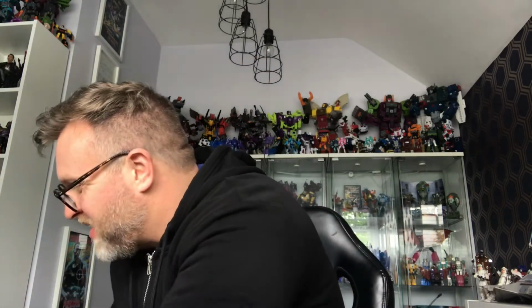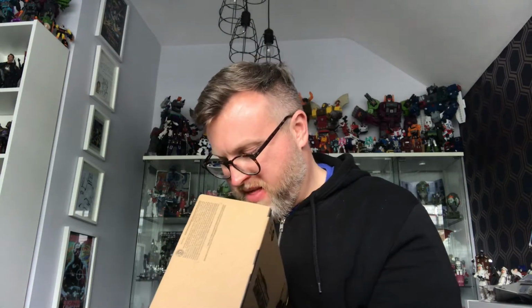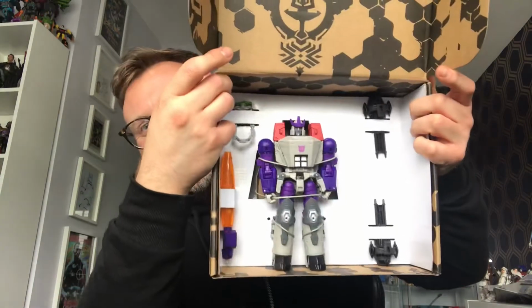So I need to open it carefully, just in case I need to return it. But it hasn't come in a box. It's just come in a jiffy bag, all the way from the US. It's Transformers War for Cybertron, Galvatron. So this should be, he says, the toy accurate version of Galvatron. So let's open him up and see if it's the right one. And it is. There is the toy accurate version of Galvatron.